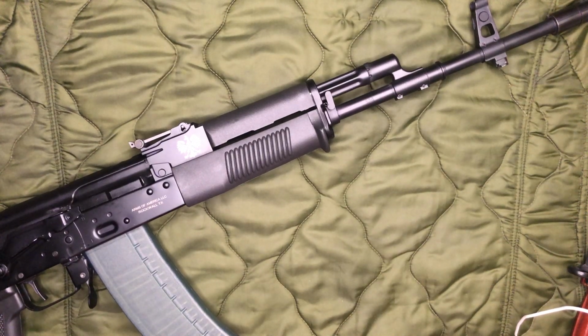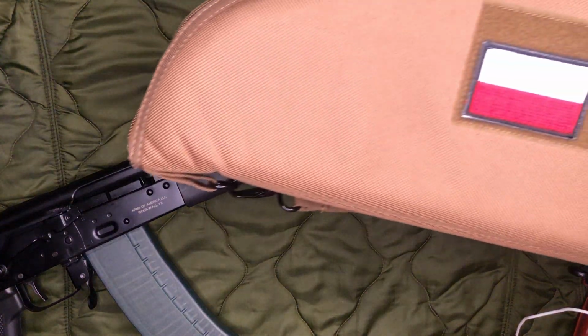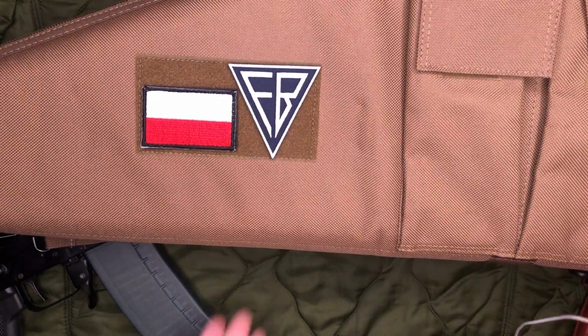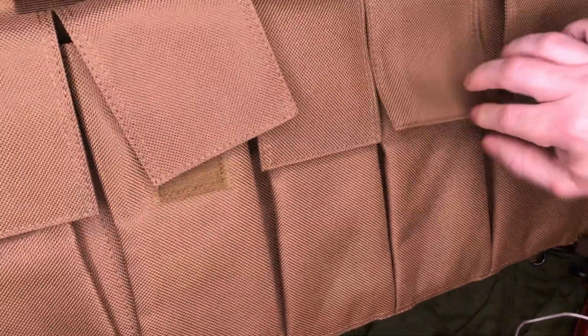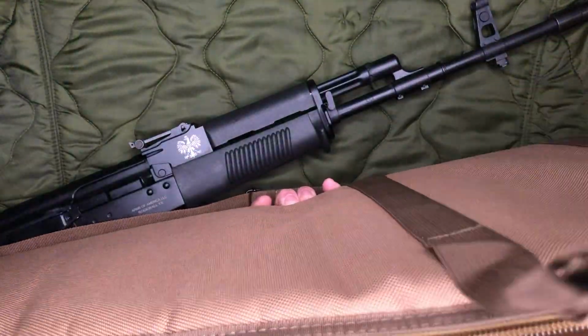So your next option is your free rifle bag. I did not print off the page that had the different colors the rifle bag came in. At the time that I ordered it, there was only one color option available, and that was the tan, which I'm fine with. You do get a spot there for patches. I did purchase the Polish and FB Radom patch from AOA separately. And then you got several spots here for several different mags. Got a little handle up there. There's no storage spots inside. And you got a little spot with your name tag in case it gets lost.